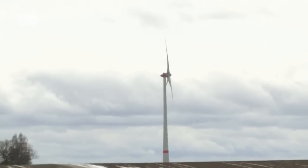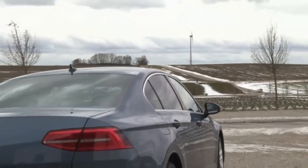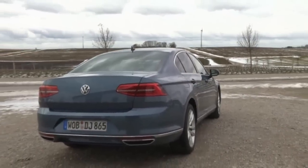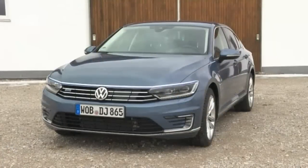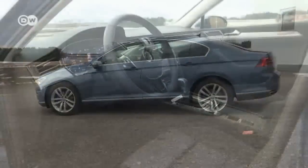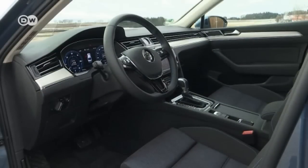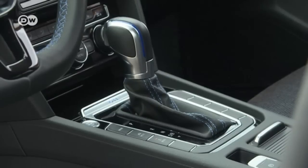The plug-in hybrid Passat requires deep pockets. The sedan lists for 44,250 euros in Germany. The station wagon for 1,000 more. That puts it at the upper end of the Passat range alongside the most powerful, fully equipped versions. The interior makes no compromises. Everything we've come to expect of a Passat.